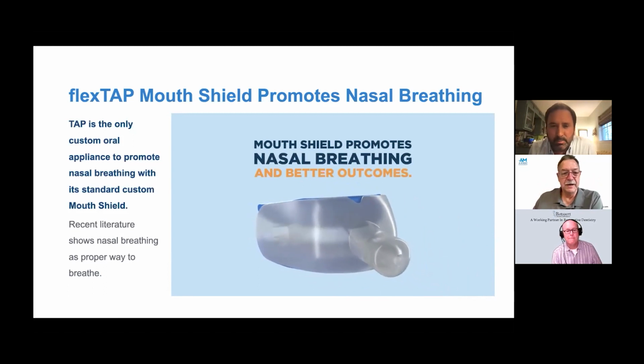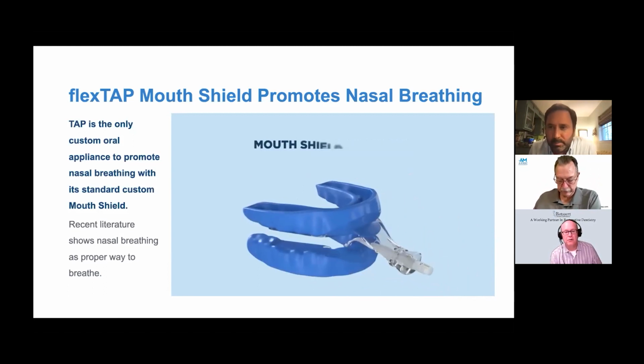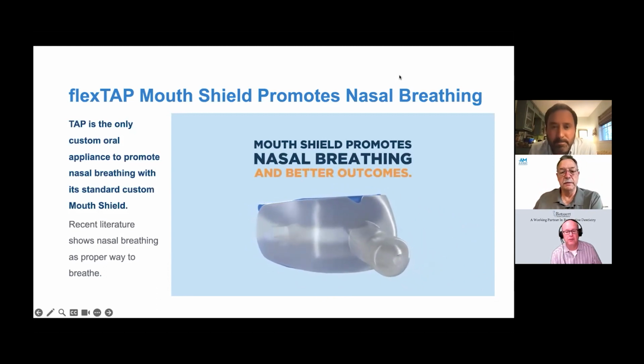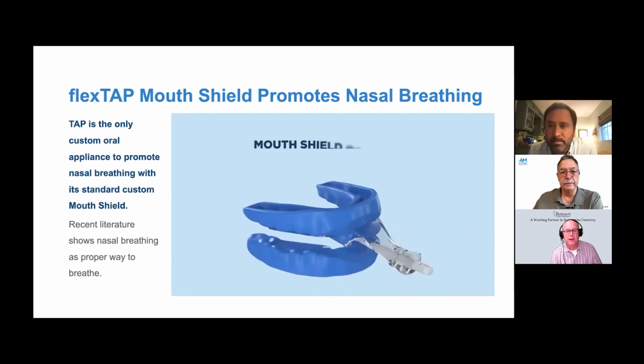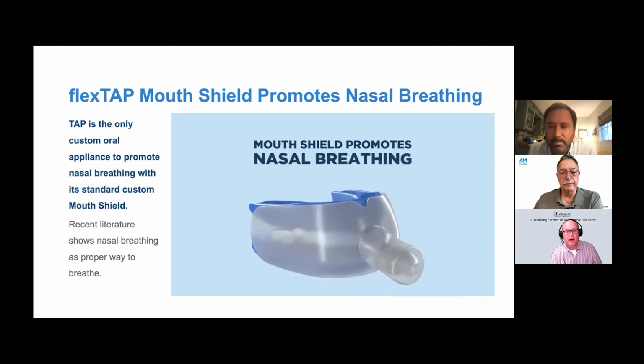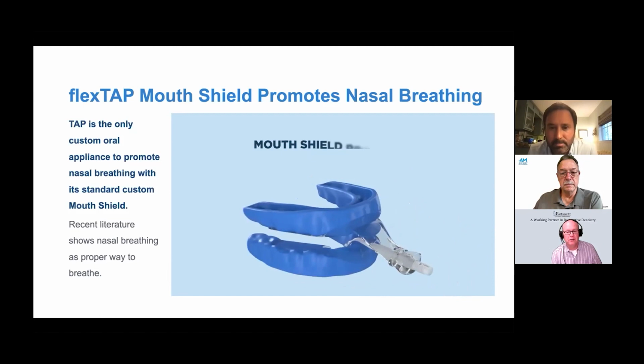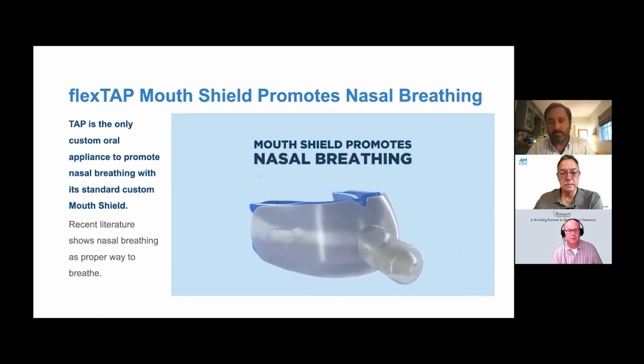Do we need to keep moving, Mark? Well, there's this one question about the mouth shield, and seeing that we're showing this, somebody says, I found it very difficult to insert the appliance with the mouth shield in place. Any advice?